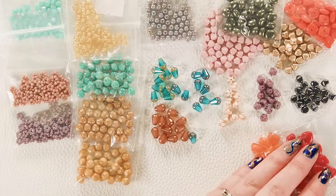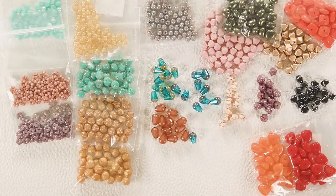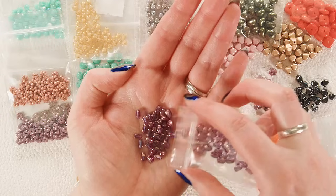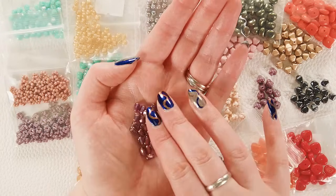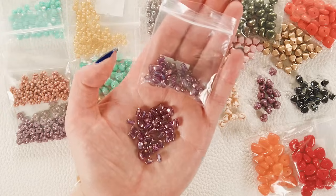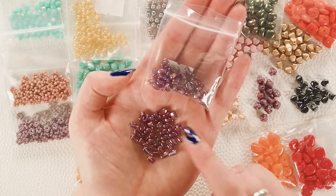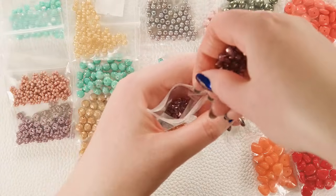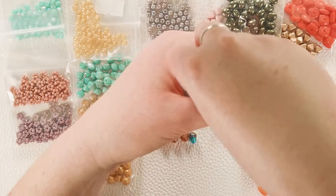Put those there. And then also, we have more of these vintage little rice beads, and you do get a ton in each bag. Like, that's quite a lot. It's 10 grams, and they're really small, so it's a high piece count. These, I believe, are the Lila Vega luster. Pour those in carefully.